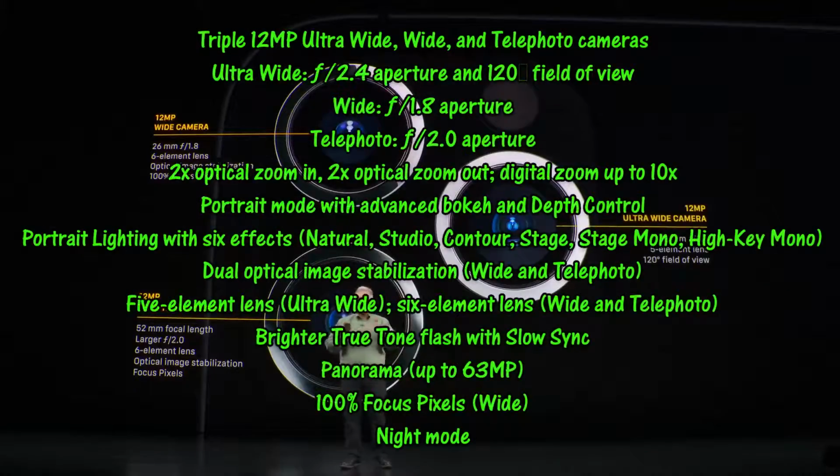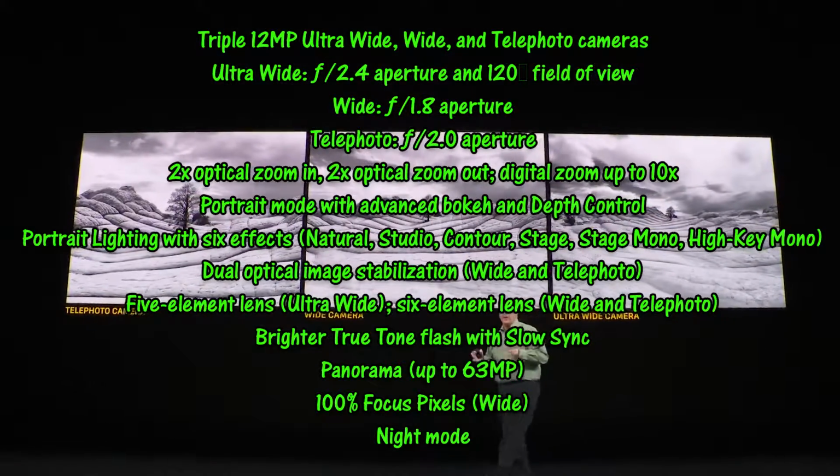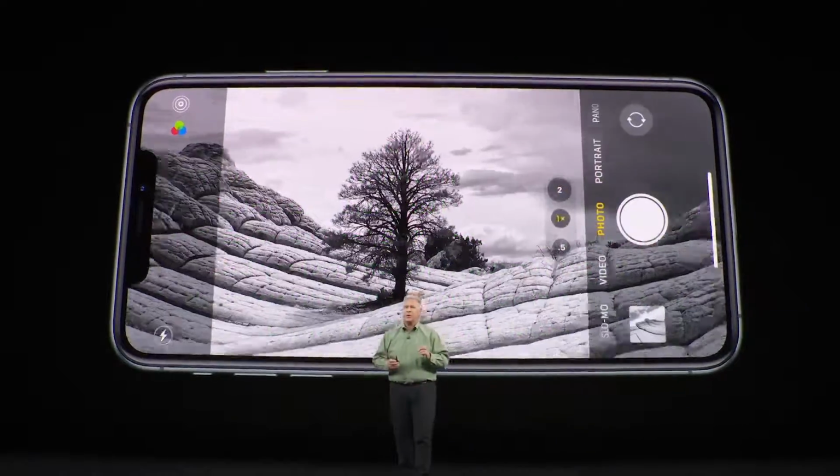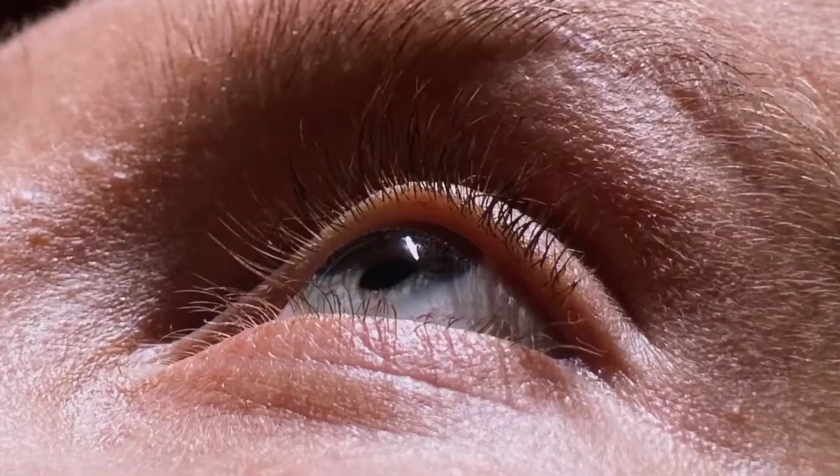The iPhone 11 Pro has the same wide and ultra-wide camera as iPhone 11, along with a new telephoto camera. This triple camera system gives you 4 times optical zoom range.